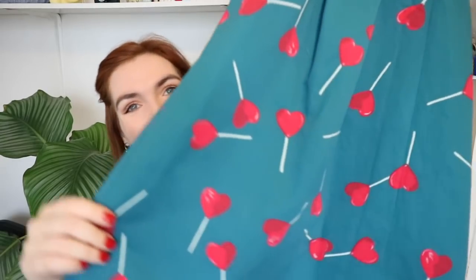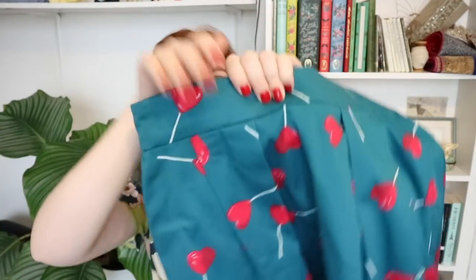I ordered 4 meters in total, and I managed to get this skirt, that dress, which I'm going to show you in a minute, and I have a bit left over to make maybe some little clutch bags for my sister-in-law and things like that. So yeah, I absolutely adore this fabric. It's so beautiful and it's got such a gorgeous sheen to it.